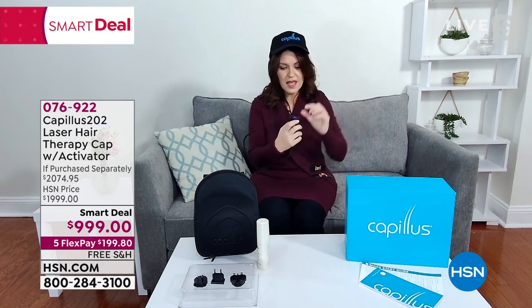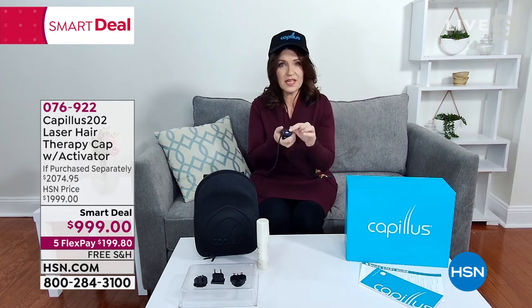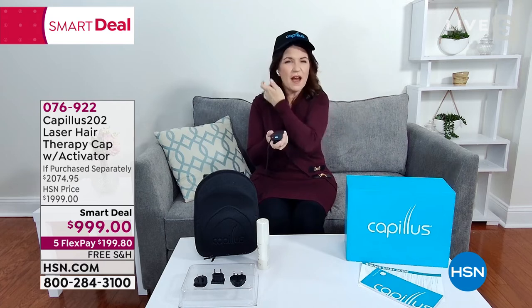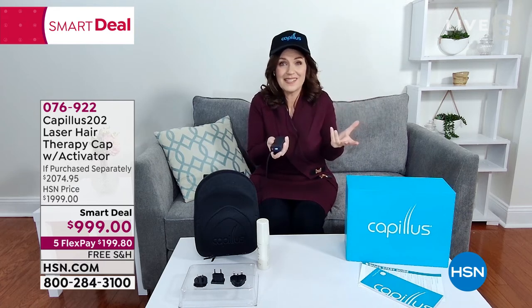So I'll put it on my head. There are four indicator lights. When it gets down to two indicator lights, that's when you're going to want to charge. And it generally lasts about five uses before you need to charge it. And remember, you only wear this for 6 minutes a day.